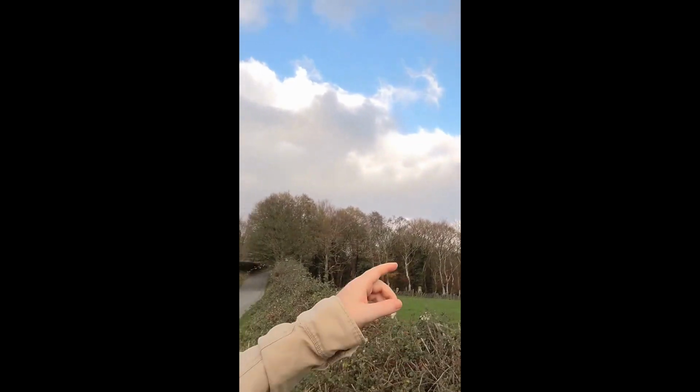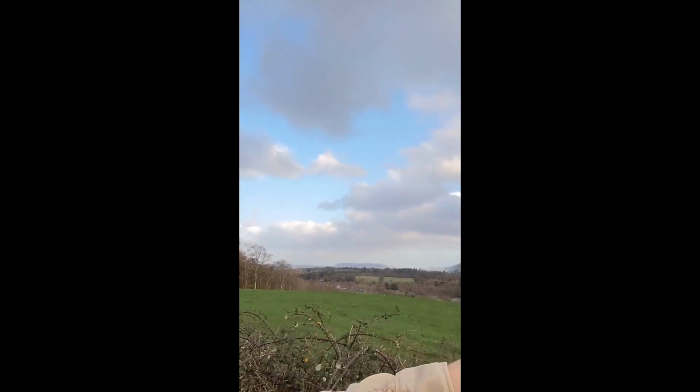Going around, and we'll see where we go. I don't really know where I'm going, but we'll see. All right, so I come to a quick little stopping point, and I wanted to show some of the stuff that we've got going on here. I'm gonna turn the camera around here in a second to show you. There are some sheep in the field.